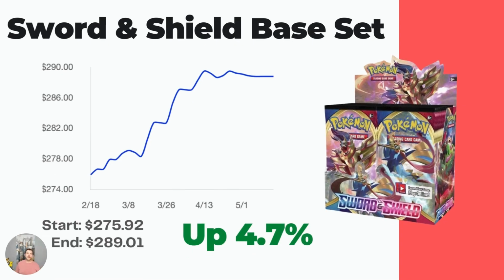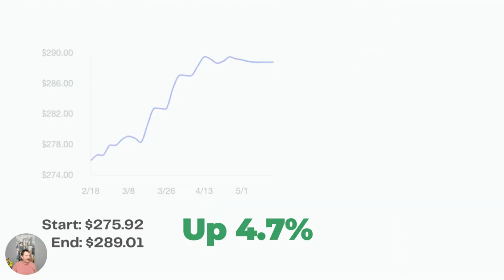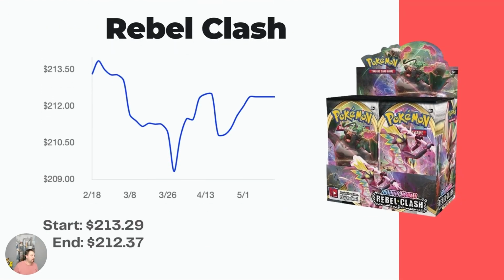We are into the Sword and Shield era. This one came out, I don't actually know. I think early 2020. Could be wrong. I'd have to double check. I didn't put it on the slides. Anyways, this one up 4.7%, $275.92 is where it started. Now it's at $289.01.